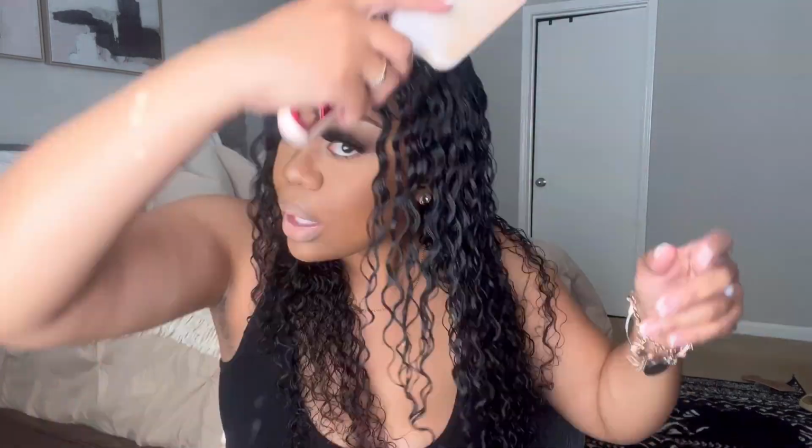So moral of the story, this is not 250% density. If you can see through it, it is not 250. 250 density is extremely thick. This is nowhere near thick. This is actually thin, but it is true to length for curly hair. But yeah, takes water really good. Water actually holds onto the hair. I can say that the curls are really defined. As you can see, I only had minimum shedding when I did run my fingers through it.